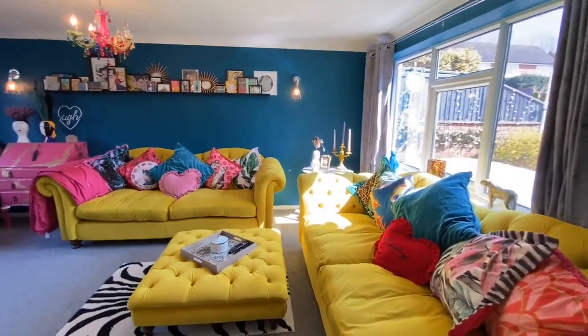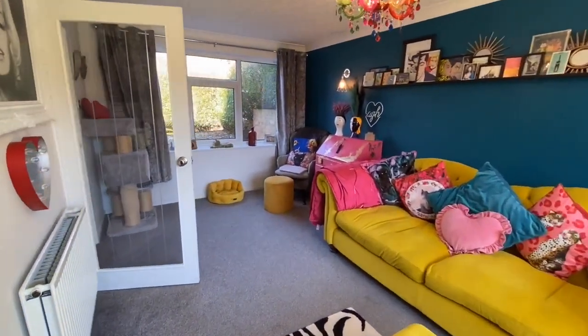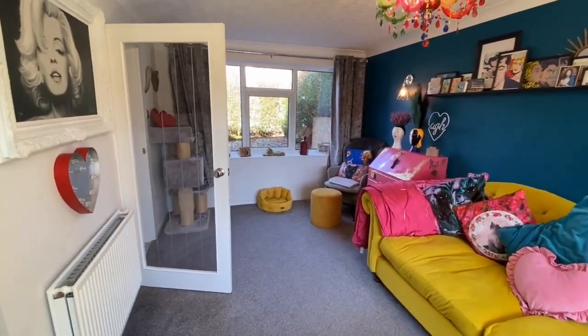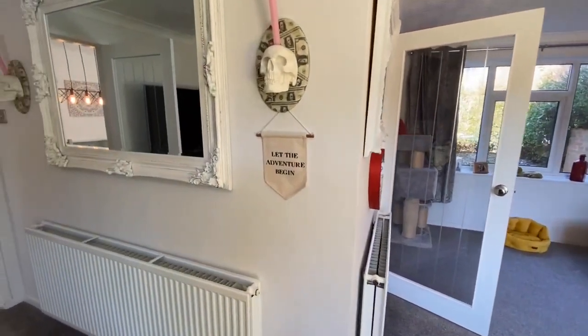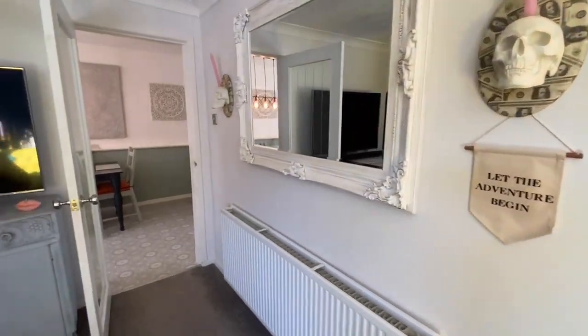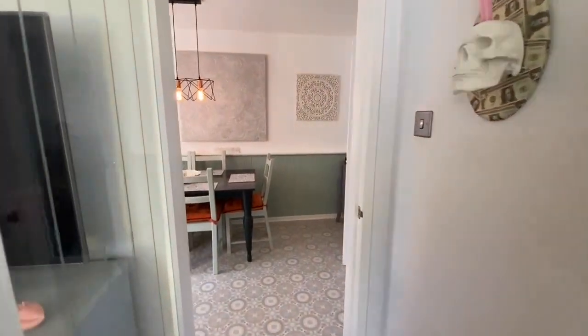Here it is. Just working my way around the room. You can see that's where we came in through that door there. And then the window straight ahead of you looks out onto the front garden. And that sign on the wall there, if you zoom in, let the adventure begin, well, that just sums it up really, doesn't it? And from this room, it all flows beautifully in this house.